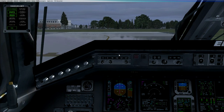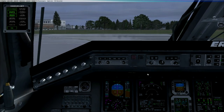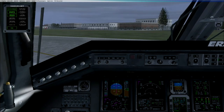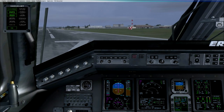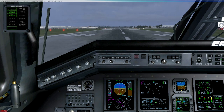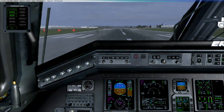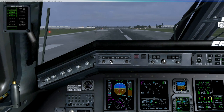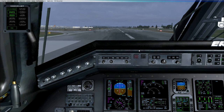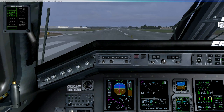Alright, here we go. Let's try to get lined up better. Betterer. That's probably good. Hold the brakes. Thrust checked. Release the brakes. Let's engage the radar. Speed alive. Eighty knots.